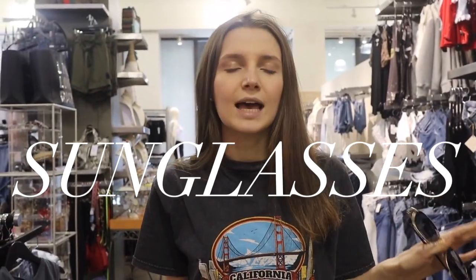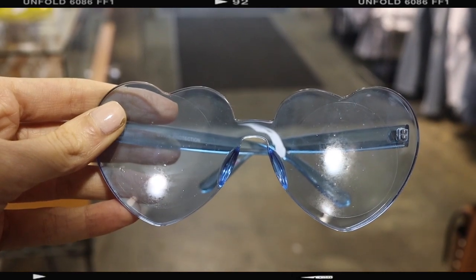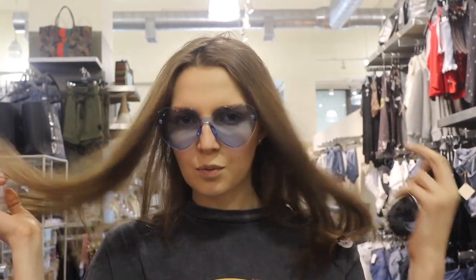So sunglasses at camp is actually a must-have. When I went to camp, I wore sunglasses literally every single day. So it's really important to have a pair that goes with everything, like these Quay Australia ones. How freaking cute are these? They're just like classic little aviators. Like, have fun with it. Get ones that are like your camp color. So these ones are these like lucite ones. They also have like your camp name on them too.